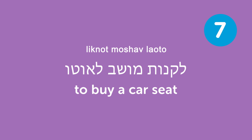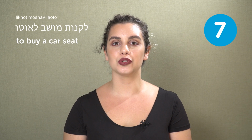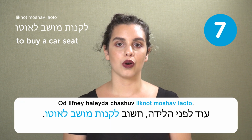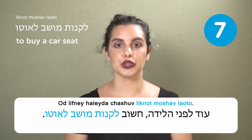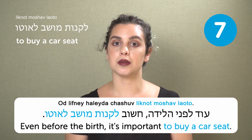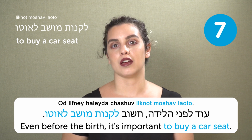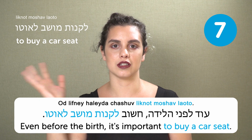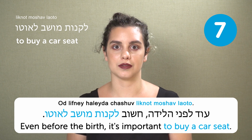לקנות מושב לאוטו. To buy a car seat. עוד לפני הלידה חשוב לקנות מושב לאוטו. Even before birth, it's important to buy a car seat. And check that it's up to the highest safety standards, because it's super important.